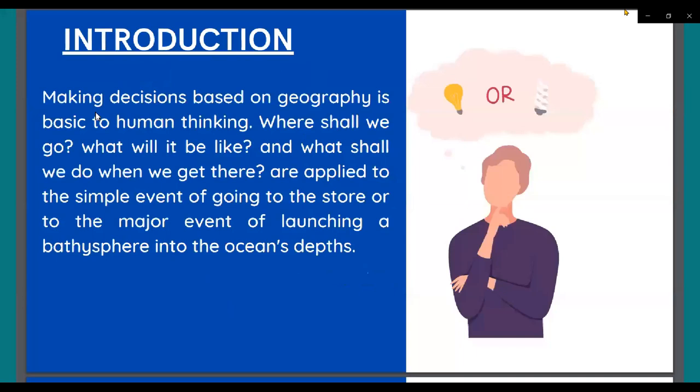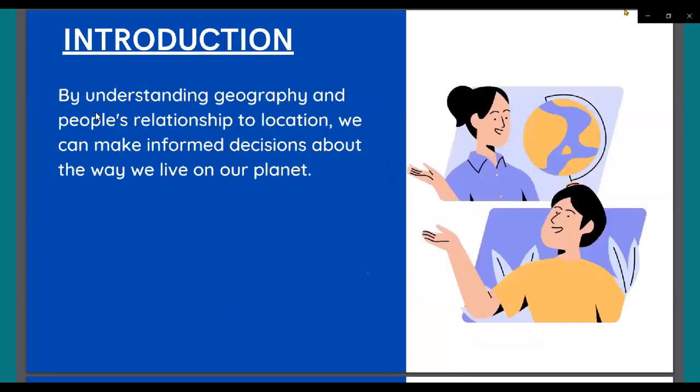Making decisions based on geography is basic to human thinking. As humans, we are always faced with decision making. Where shall we go to? What will it be like? And what shall we do when we get there? All these apply to simple events such as going to the store, or major events such as launching a bathysphere into the ocean's depths. By understanding geography and people's relationship to locations, we can make informed decisions about the way we live on our planet.